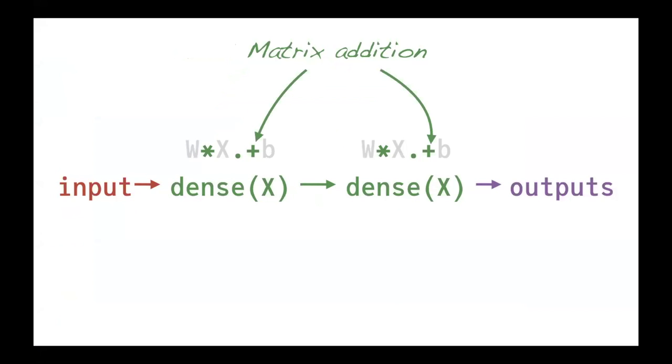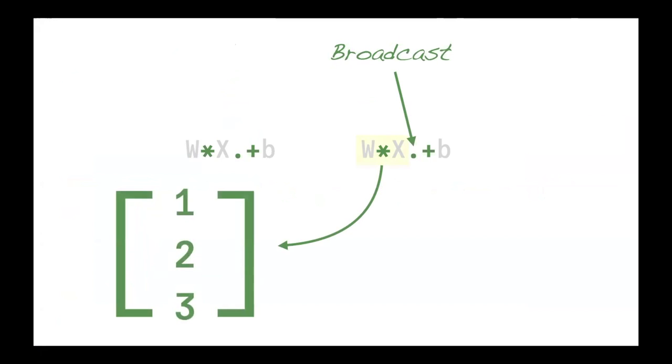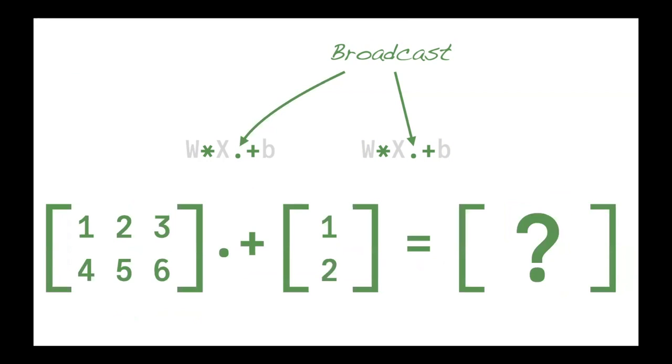Okay, so let's look at how those operations work. Let's do the broadcast first. If I want to add this three-dimensional vector, if I want to add this one to everything in that two-dimensional vector, this is going to be 2, 3, and 4. I just add 1 all the way across. And if I want to add the 1, 2 to the 1, 2, 3, 4, 5, 6 like that, I'm basically adding the vertical numbers together. So if you track the 1 and the 1, that's a 2, the 4 and the 2 is a 6. And then the next column is the 1 plus 2 and 5 plus 2. And the next column is the 3 plus 6 and the 1 plus 2.